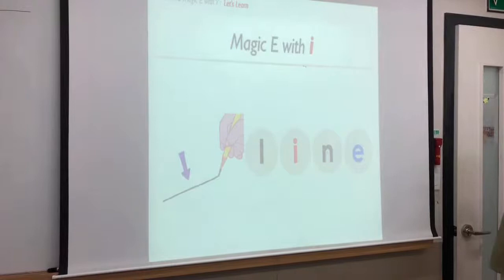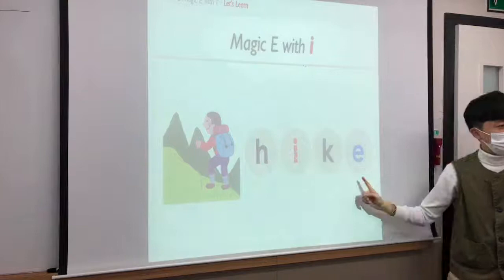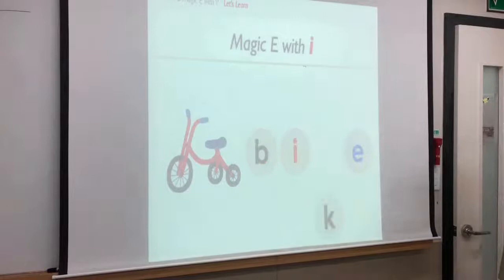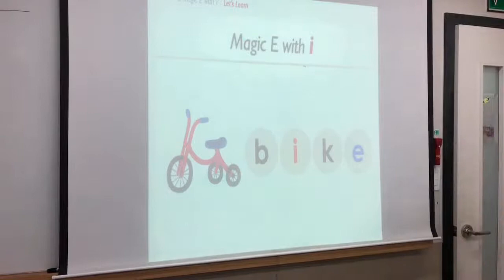What is this? Very good. Everybody, let's read that loudly. Ready, go. Hike. Hike. Very nice. What about this one? Raise your hand. Yes, Lily. Can you read that one, please? Louder. Buh. Hike. Very good. What is it? Ready, go. Bike.